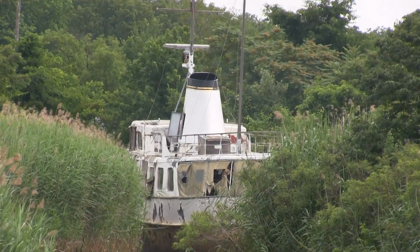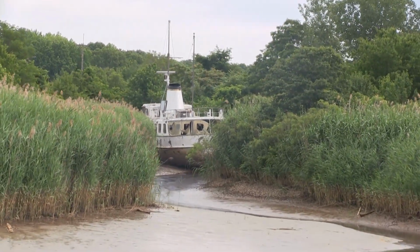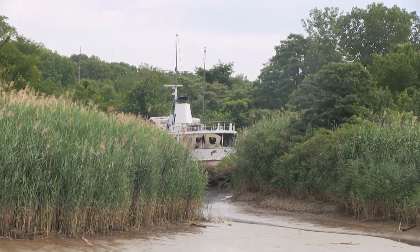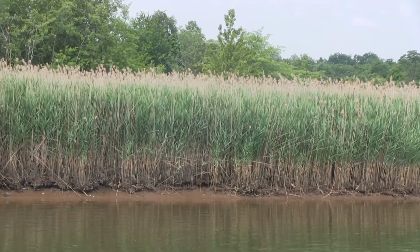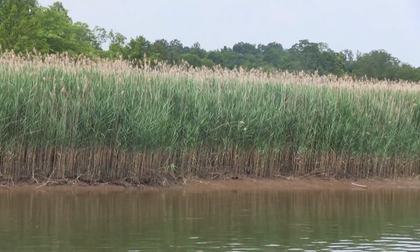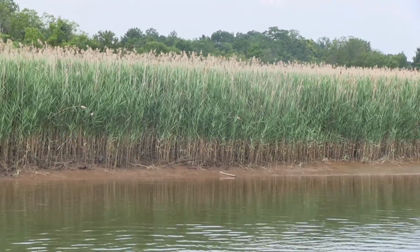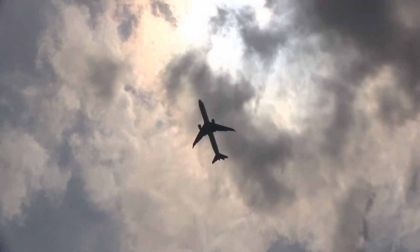And this boat, it's very strange. It's been sitting on top of the mud back among those reeds for 30 to 40 years. Not sure why, but there it is. Along the way, and during most of our trip on the Washington Canal, we saw lots of this stuff. It's called phragmites, and it's extremely invasive. This type of reed is usually found in wetlands throughout temperate and tropical regions of the world, and it's also found right here.